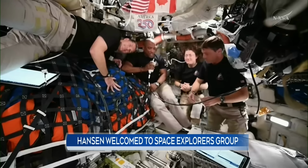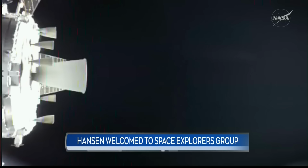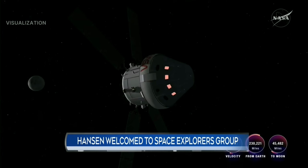The London native and his fellow astronauts are scheduled to splash down off the San Diego coast on Friday, ending their nearly 10-day flight. It sets the stage for next year's Artemis III, a lunar lander docking in orbit around Earth. Artemis IV will follow in 2028, with 2 astronauts attempting to land near the moon's south pole.